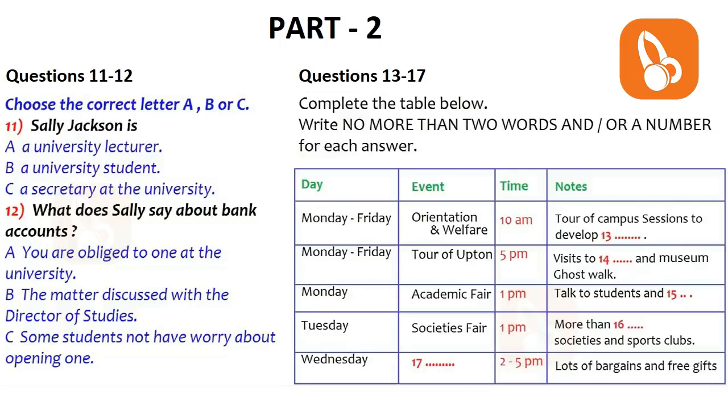First of all, we have the Society's Fair on Tuesday the 16th, which I think is an absolute must. You might not believe it, but the university has over 150 societies and sports clubs you can sign up for, so you are sure to find something of interest to you. That also starts at 1 o'clock, and it will be here in the Union Building.